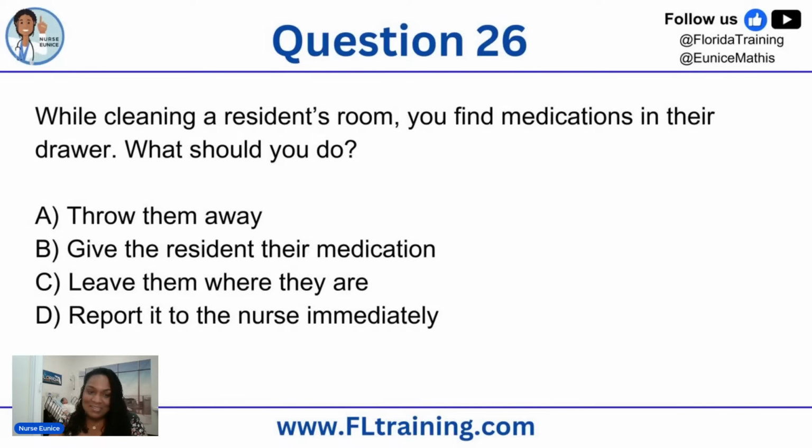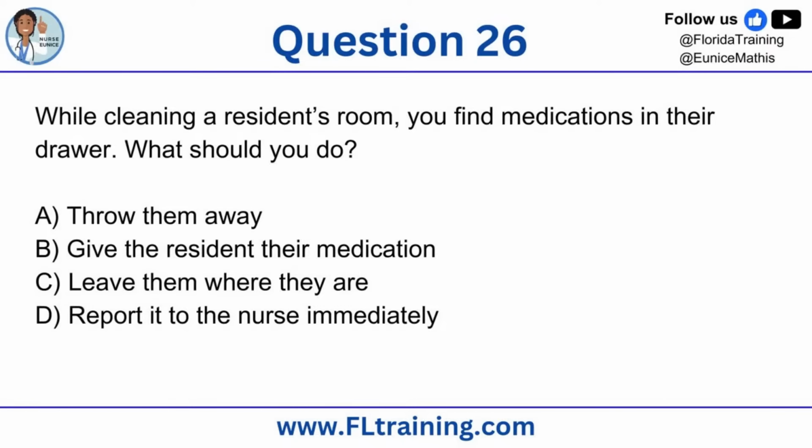Question 26. When cleaning a resident's room, you find medications in their drawer. What should you do? A, throw them away. B, give the resident their medication. C, leave them where they are. D, report it to the nurse immediately.